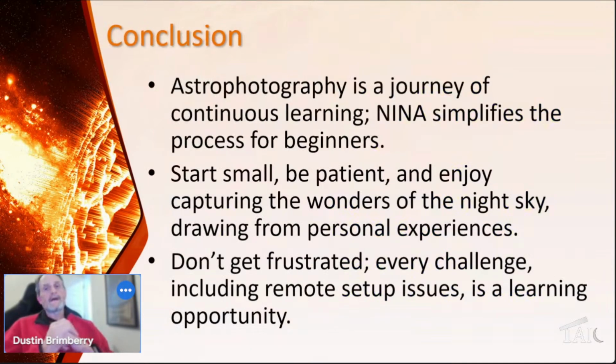Now, before we go out to NINA and look at this, if you think about this as a beginner, astrophotography is a journey, and you're not going to get great images. My images are still not great. I'm getting better, but I've got a lot to learn still. I've got people that have years of experience on me, and I'm trying to learn from some of those people too.